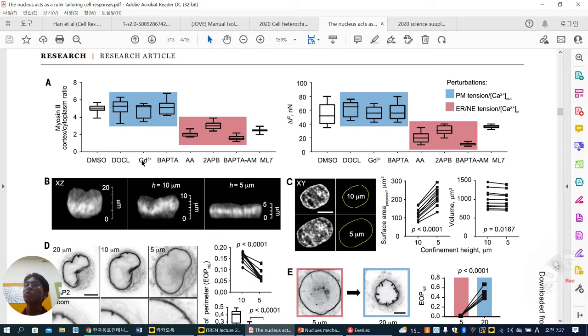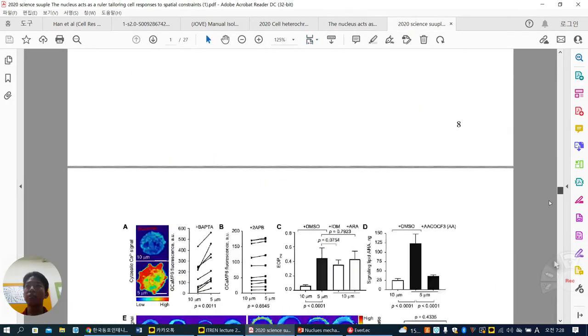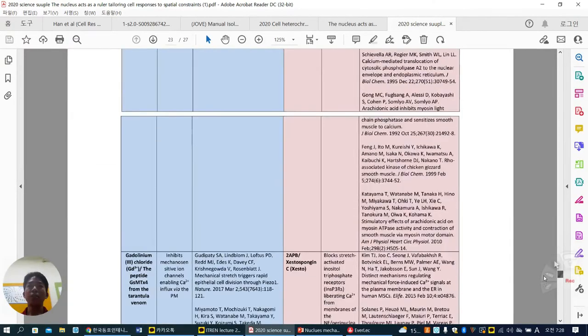Gadolinium, as you know, blocks Piezo, a mechanosensitive ion channel, which is mostly located in the cell membrane. Actually, some of them are located in the nucleus. But here, they're using this one as a cell membrane ion channel. BAPTA is an extracellular calcium chelator, okay, which is mostly related to the cell membrane.